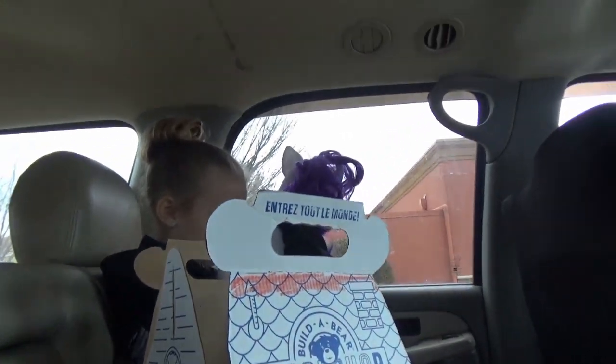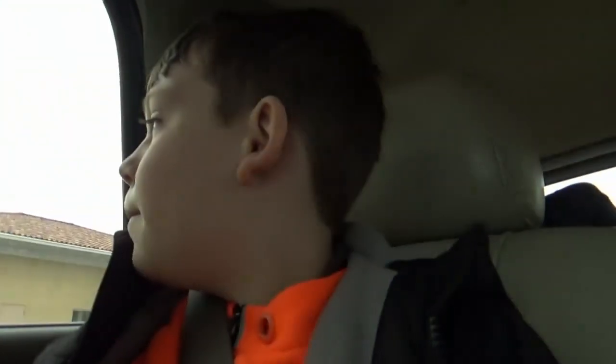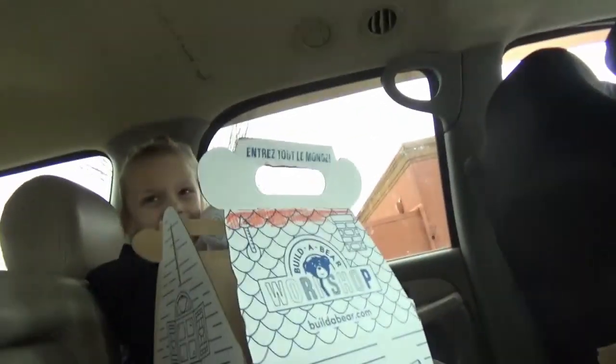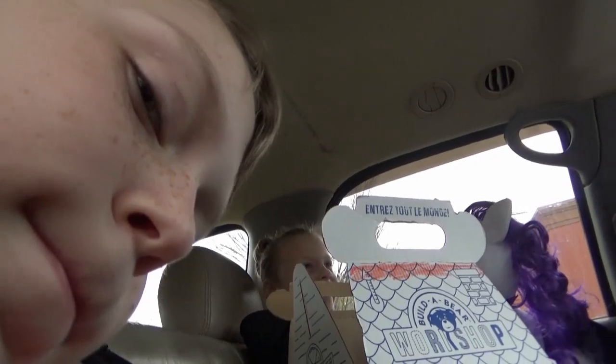Marshmallow. The Drury Inn was like the best hotel we've ever gone to, so it's really good. It's here in Louisville, Kentucky. I sure do love that. We're going on an adventure now. We're on the road again.